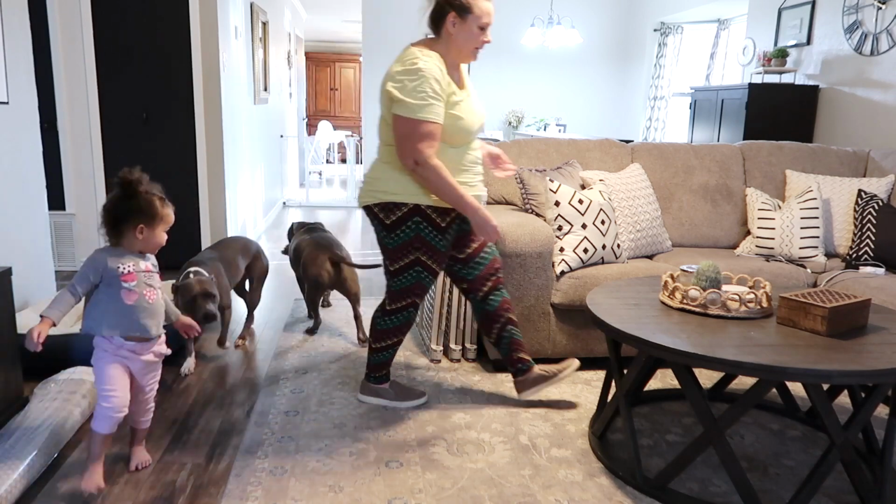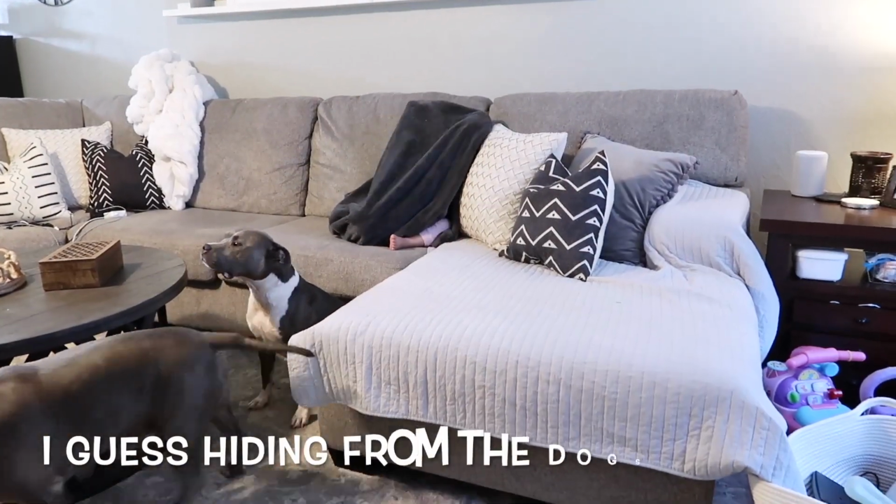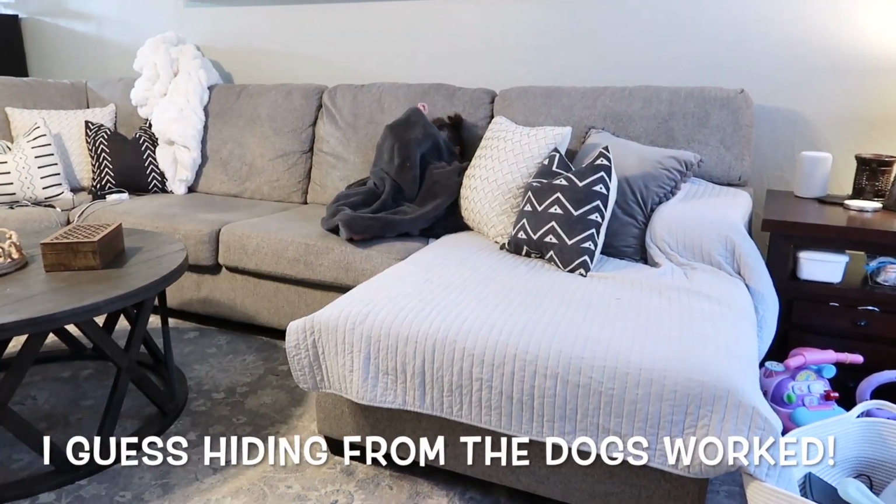She loves playing with these dogs. She plays with them like they're her best friends. They really did not see her on the couch. They went to go look for her.